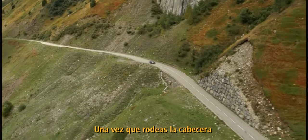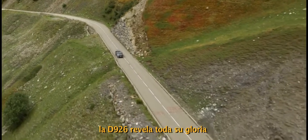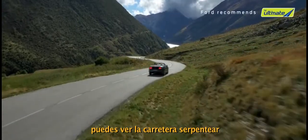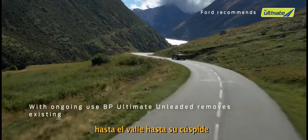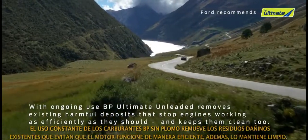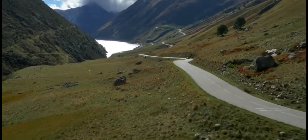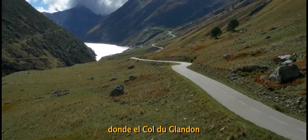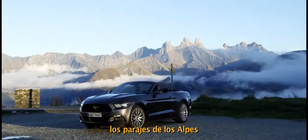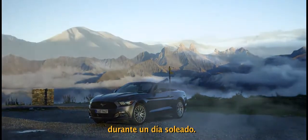It's not until you round the headland at the top of the lake that the full glory of the D926 reveals itself. But when it does, and you see the road meandering its way up the valley towards its peak at over 2,000 metres, it feels a bit like you've reached the road to heaven. And at the very top, where the Col du Glandon meets the Col de la Croix de Fer, the views across the Alps are almost of another world on a bright sunny day.